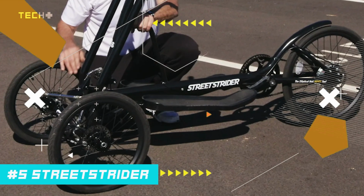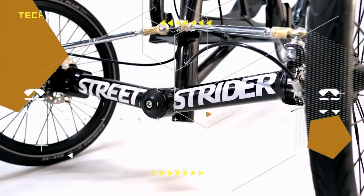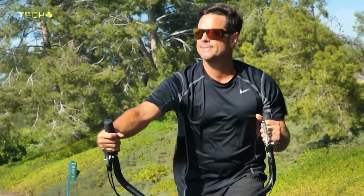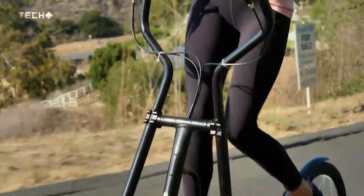Street Strider. Street Strider is a mobile elliptical trainer that replicates the motion of stationary elliptical machines outdoors, offering a full-body, low-impact, high cardiovascular workout while on the move.